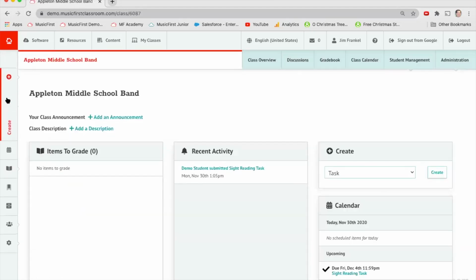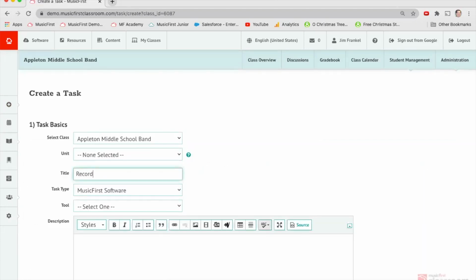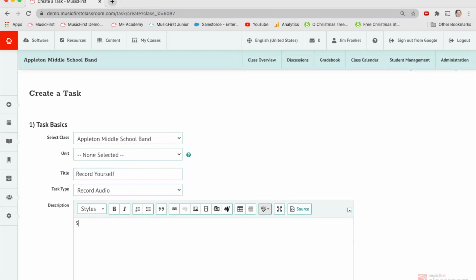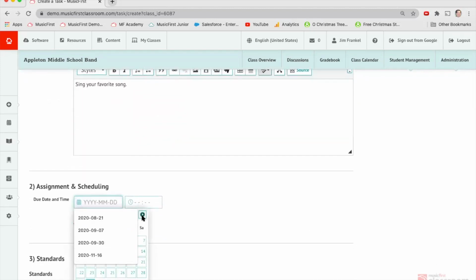So I'm going to show you one last thing that might be of interest, and that is our audio recorder. If I click on create task, and this time I'm just going to say record yourself. You don't always have to use the software. If you just want to make a quick recording and have the students self-populate their own digital portfolio throughout the year with you, this is really simple. I'm just going to click record audio, and I'm going to say sing your favorite song. Right? That's all.